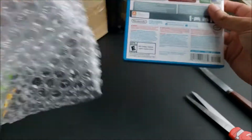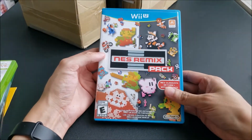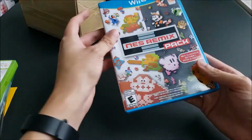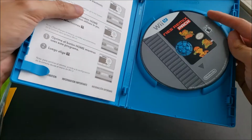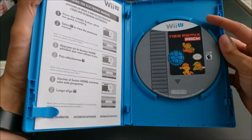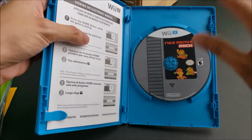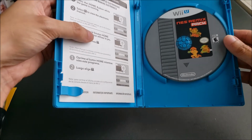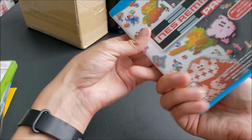And for this one, we have NES Remix Pack for the Wii U. Yes, so I'm actually trying to get exclusive games that only came out on the Wii U. I know there's been a lot of ports from the Wii U over to the Switch. I'm not necessarily interested in those. I'm more interested in the ones that haven't been ported yet, and NES Remix is one of them.